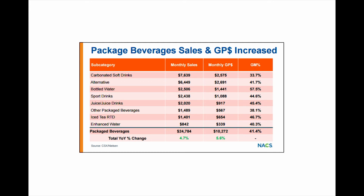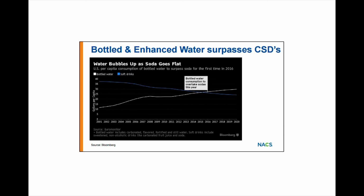The overall category is doing well, but a really great thing, if you look up and down this category as far as the evenness of the monthly gross profit dollars, it's pretty astonishing. Now here's something pretty cool this year. In 2016, for the first time ever, bottled water overtook carbonated soft drink in total gallons consumed per capita.